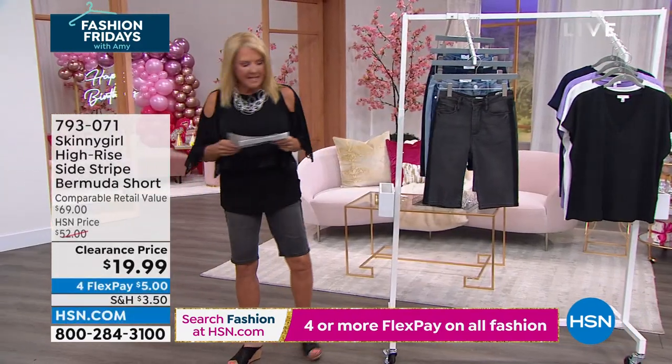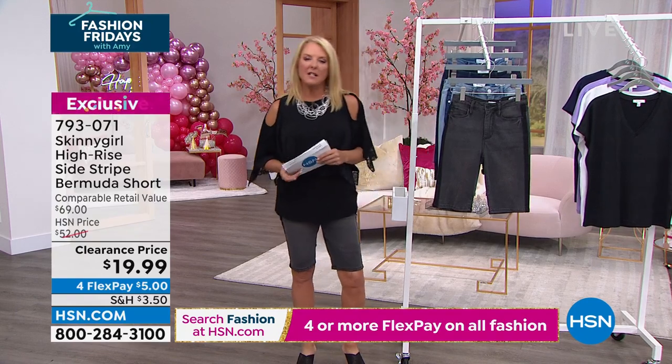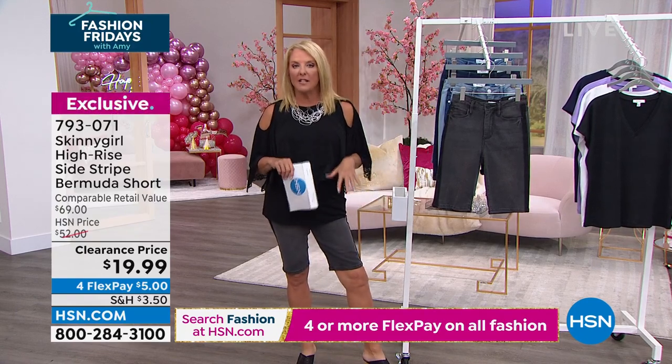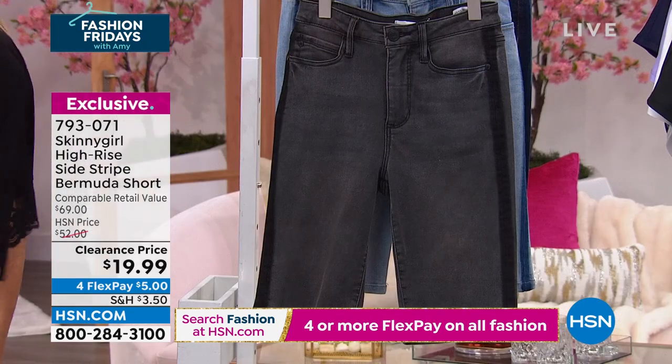Okay, here we go. This is from Bethenny Frankel. We know her from the Skinny Girl brand. And she does, if you're not familiar with that, an entire line here at HSN of clothing, which is fantastic. And these are the shorts that I'm wearing.